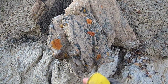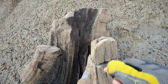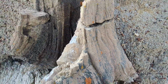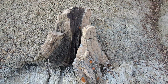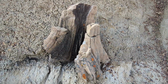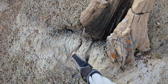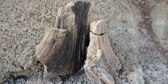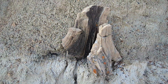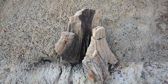Here's a stump that piece fell off. You can see brightly colored lichens, and then more of that. It's darkly colored on the inside, lightly colored on the outside. And this is a prime example of why. So this is an in situ stump. This is going directly upwards, exactly where it grew 80 million years ago. And because the soil is eroding on the surface here, big pieces of it are falling off. So pieces like this are only available to study for a few decades before they are fully destroyed.